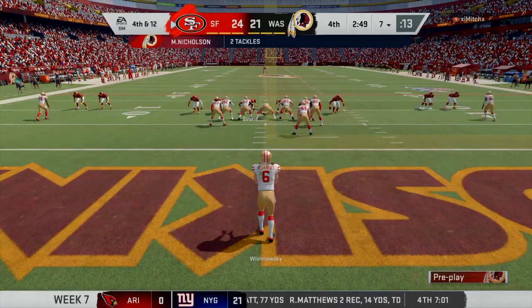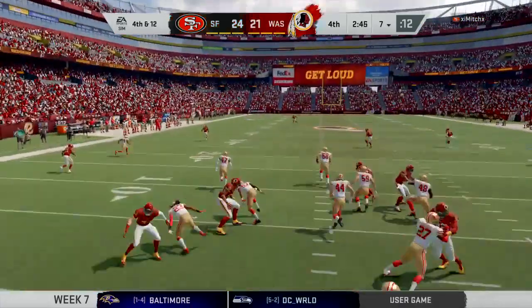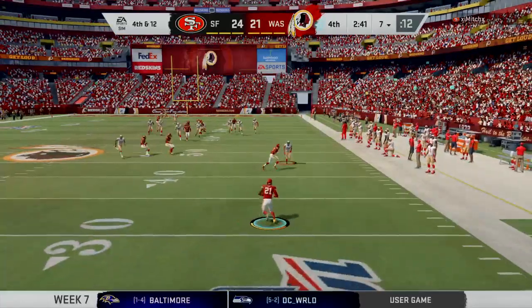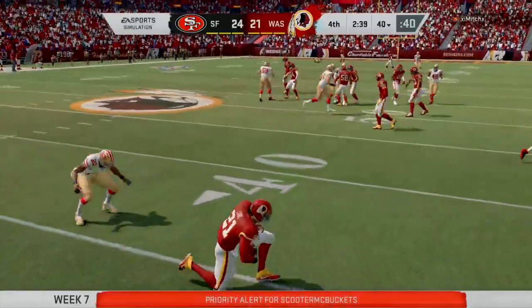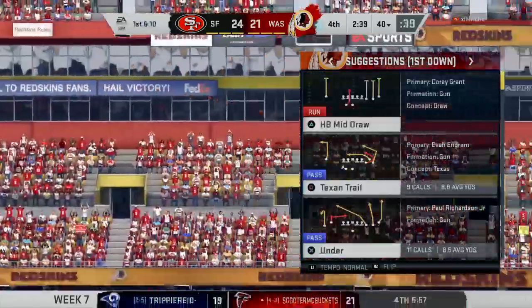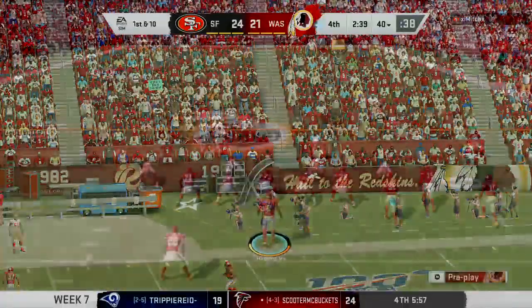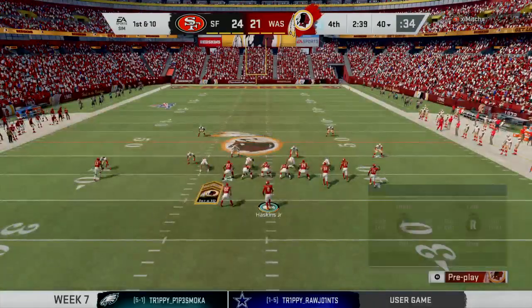Here comes the 49ers punter now as he'll kick it away for the second time. And it's fielded at the 34. A big kick there. We'll call it 56 yards on the punt. And out will come the offense as they take over. A good starting spot for the Redskins as they come up 1st and 10.